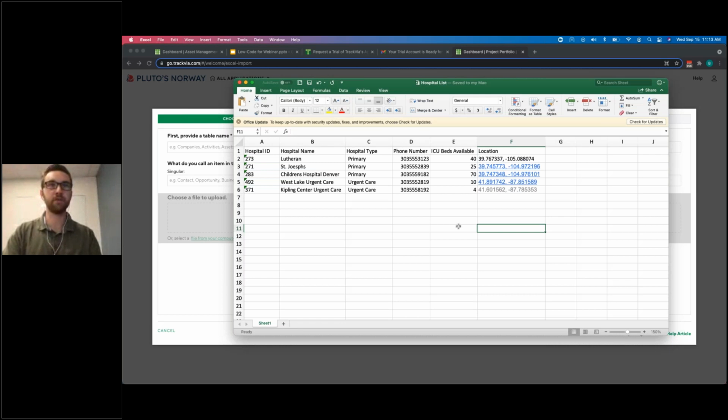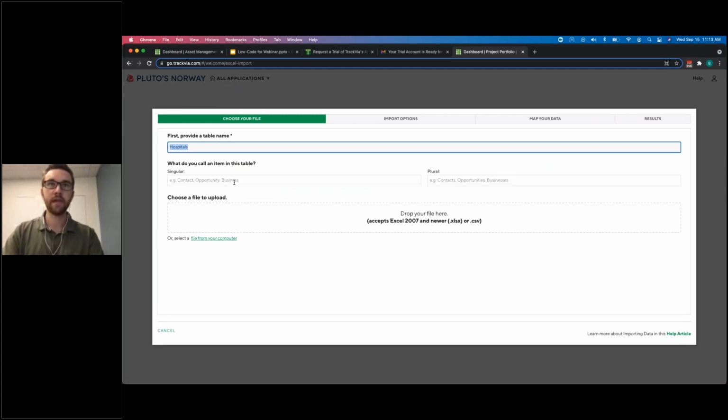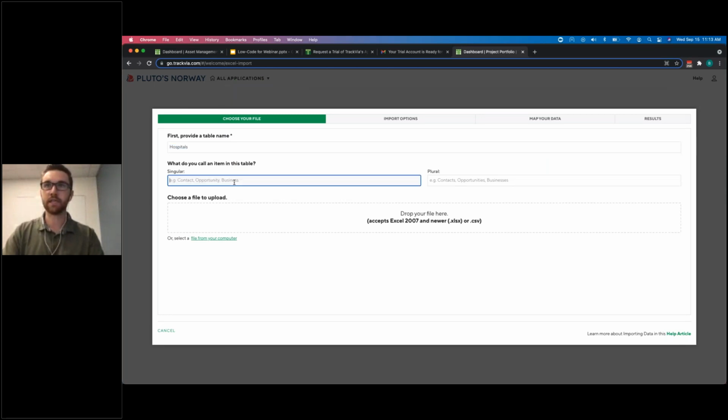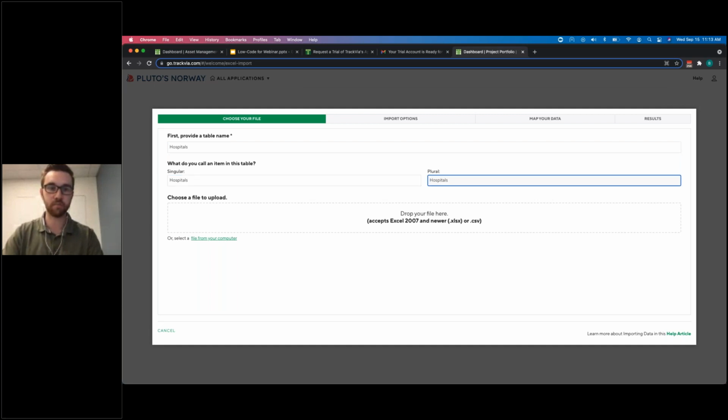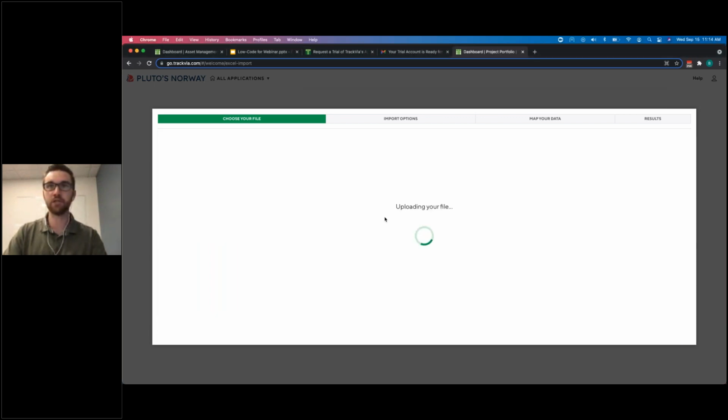I'm going to bring this over to my other screen here, and I'm going to start by just giving this table a name. Let's call it hospitals. And then I'm also going to give it a singular and plural version of what this application should be called, or what this table should be called more specifically. Now that I've done that, I can go ahead and actually drag that file over, my hospital list data, and drop it into our spreadsheet wizard.